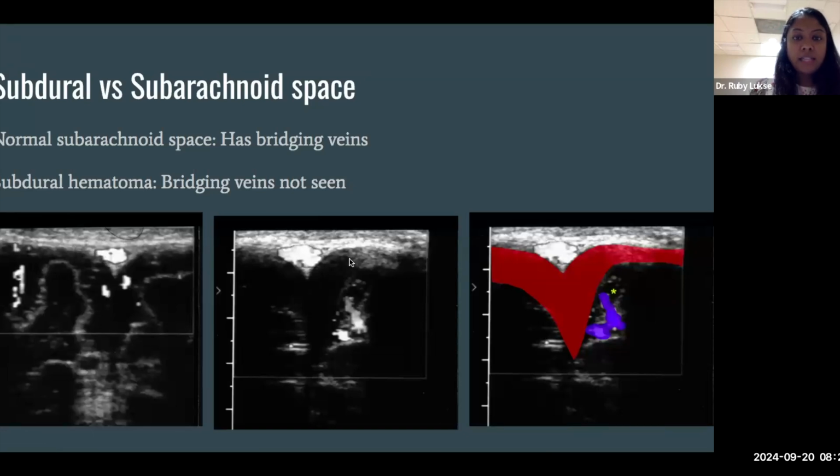In this case, you have this extra hypoechoic area that does not have bridging veins, and it's delineated in red. So that is a subdural collection, or in this case, a subdural hematoma. So it's very important to distinguish the two in children. Sometimes you might be evaluating for things like non-accidental trauma or child abuse, and this might warrant a further workup.